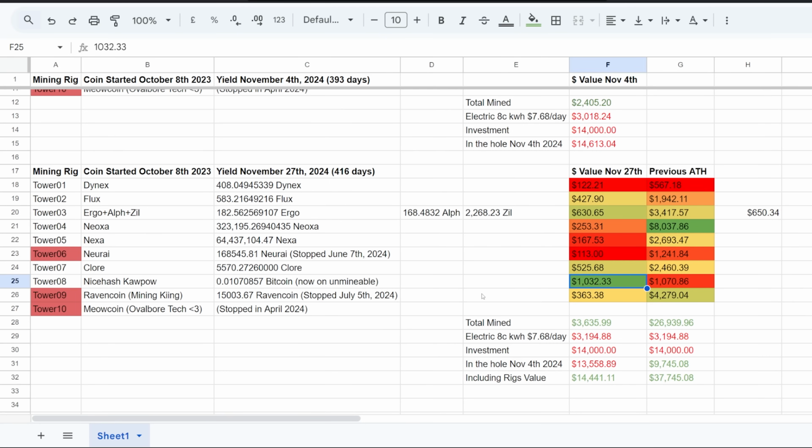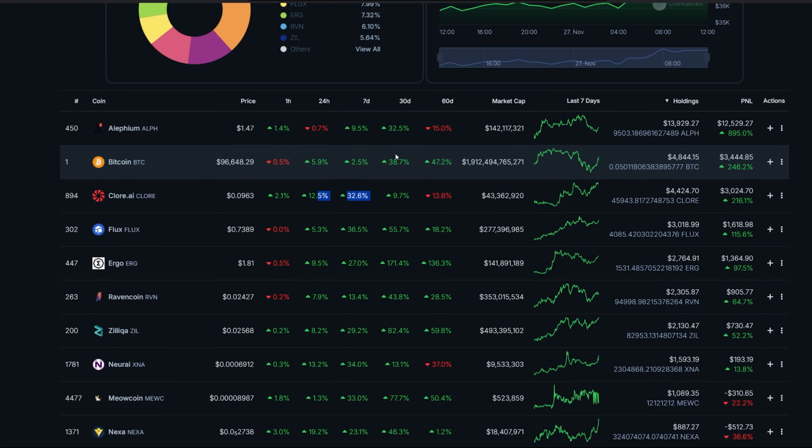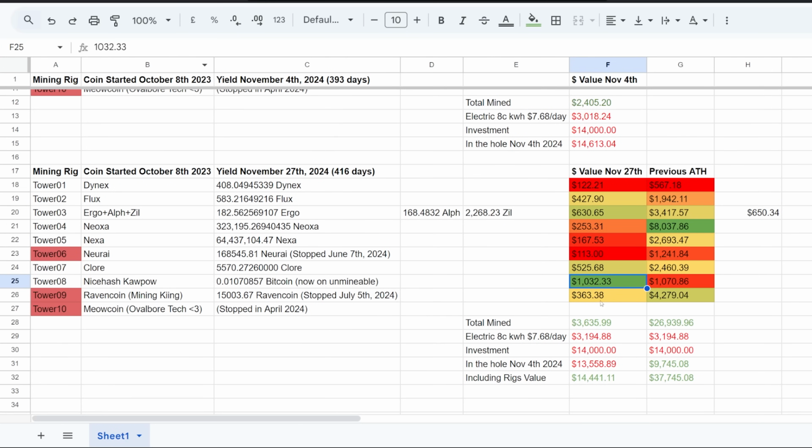Well, it's the Bitcoin rig, the mining into Bitcoin, which I was doing Kapow into Bitcoin over the past 416 days. This one has been doing good because Bitcoin has obviously been price appreciating and going up, and it's been doing well. So that's really interesting to think about as of now, of course, but we're waiting to see further price appreciation of these other coins.